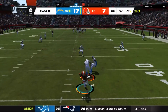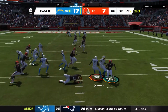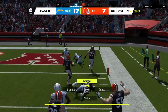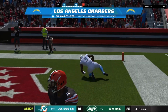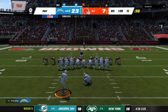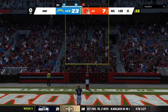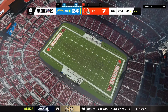And this is intercepted, and that should do it. Derwin James with a pick. And he brings this one back. It's a pick 6 and a Charger TD. But just to add that to the list of great moments for this defense today, they've really shredded that game plan on the other side all 4 quarters. And, Charles, that pick 6, that's kind of the cherry on top.